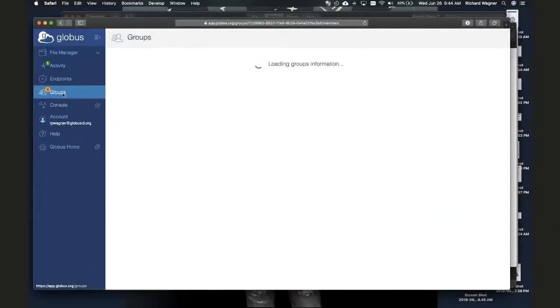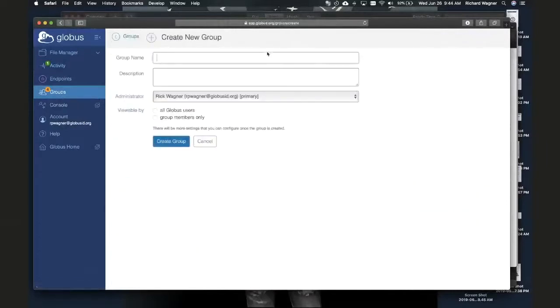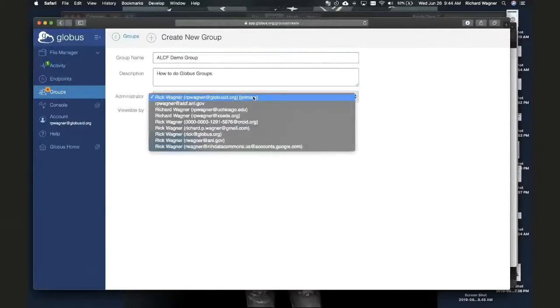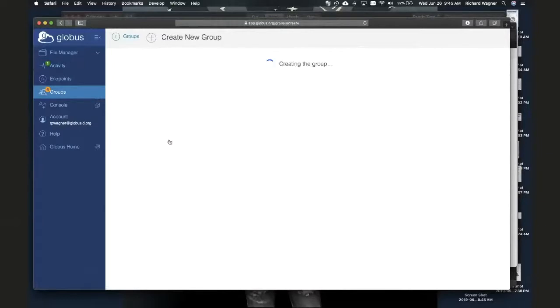And if you want to create a new group, up here on the upper right, create new group, demo group, to do Globus groups. And I can see which account is responsible for administering it. In this case, I'll stick with my Globus one, and I will put it into all Globus users. So if any of you are logged in, you'll be able to see this in just a moment. Now, when I create the group, I can control the visibility of it, whether or not others can see it, and whether or not they can discover it. And one of the reasons I chose ALCF is because this way it'll be at the top of my list of groups.